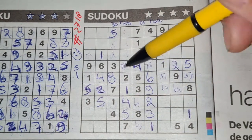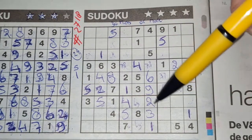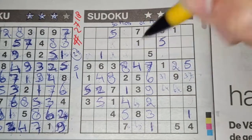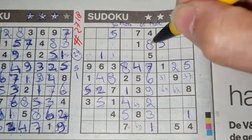Why? I've overlooked 7 and 8. I already have a 7 there. So this box can't be 7 anymore. That box should be a 7. And this box should be an 8. All right. 1 number left in this column for the number 8.